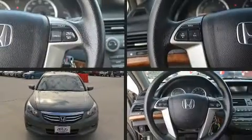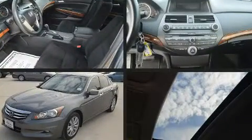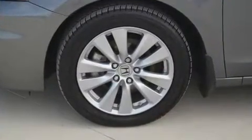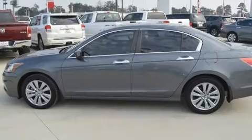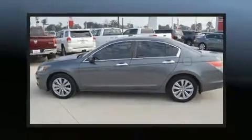Discerning drivers will appreciate the 2012 Honda Accord. This four-door, five-passenger sedan is still under 75,000 miles. Smooth gear shifts are achieved thanks to the 3.5-liter six-cylinder engine. And for added security, dynamic stability control supplements the drivetrain.